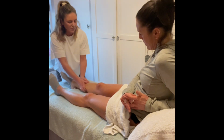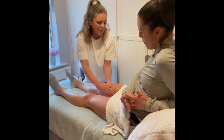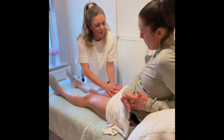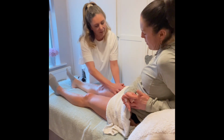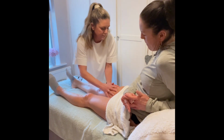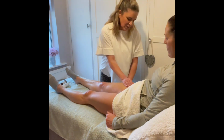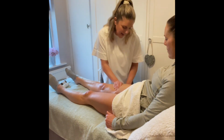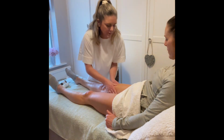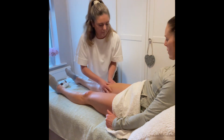When you're doing it yourself, you'll feel what's more comfortable for your own. And you can put as much pressure in as you want, can you? Yeah, oh yeah. So I'm just pressing first. So this is just working. You can use one hand, and you can cover a lot of the leg really with one hand. That's quite nice, especially when you get top of the quad there.